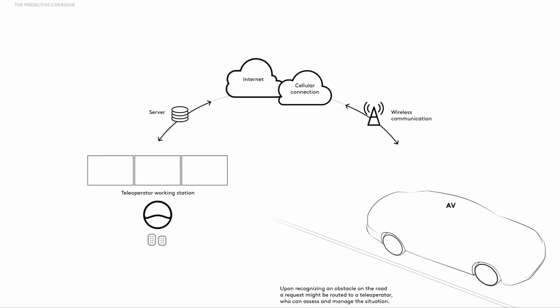But let's start with the motivation. Autonomous vehicles offer a driverless future. However, despite rapid progress in sensory technology, human situation assessment continues to be required. For example, upon recognizing an obstacle on the road, a request might be routed to a teleoperator who can assess and manage the situation with the help of a dedicated workspace.